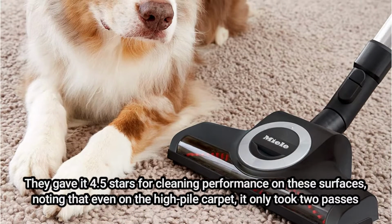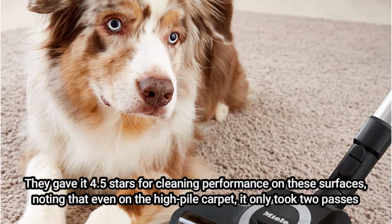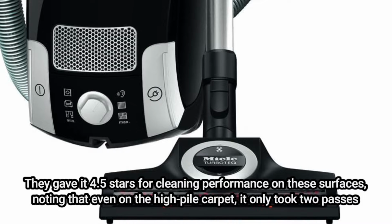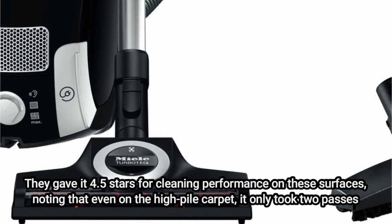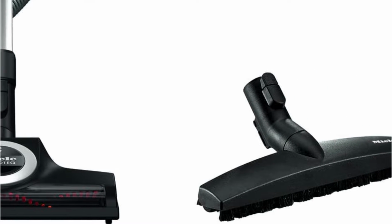They gave it 4.5 stars for cleaning performance on these surfaces, noting that even on the high pile carpet, it only took 2 passes to pick up the cereal. After sucking up the hair, the vacuum stopped up a little bit on the medium pile carpet, earning it a grade of 4 stars for total performance and making it less ideal for a home with pets. But because it was so easy to conduct a conversation over, this canister vacuum received a perfect score for noise level.